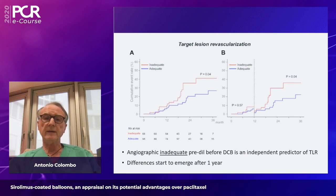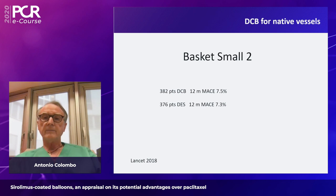And if you do that, the results are like in this curve. On the vertical axis, you see the event rate and on the horizontal axis time. In red, you see the event rate with inadequate lesion preparation, and in blue, with adequate lesion preparation. You see that the two curves have a clear difference, which means that inadequate lesion preparation is a marker for poor outcome. So these lesions should not be treated with drug-coated balloon, but should be immediately crossed over to stenting.